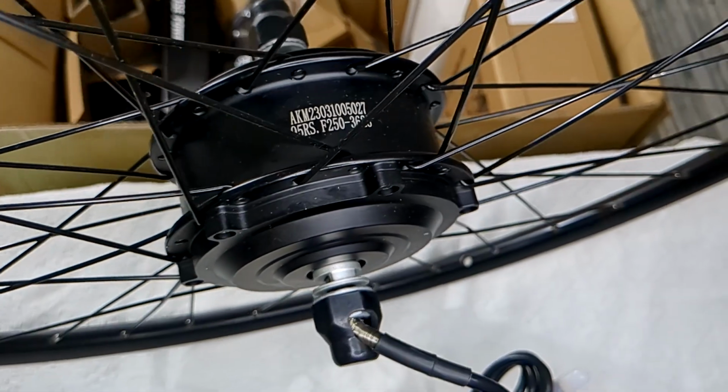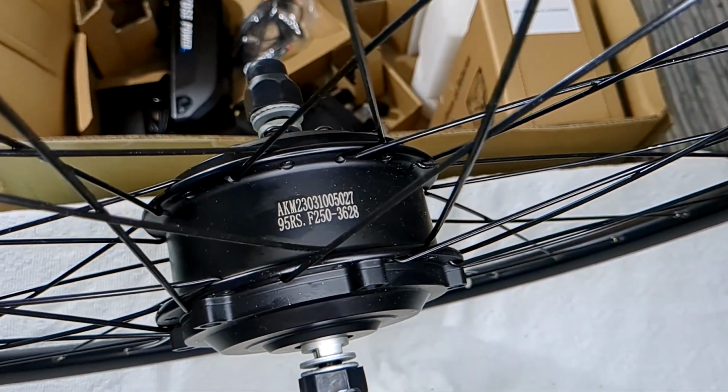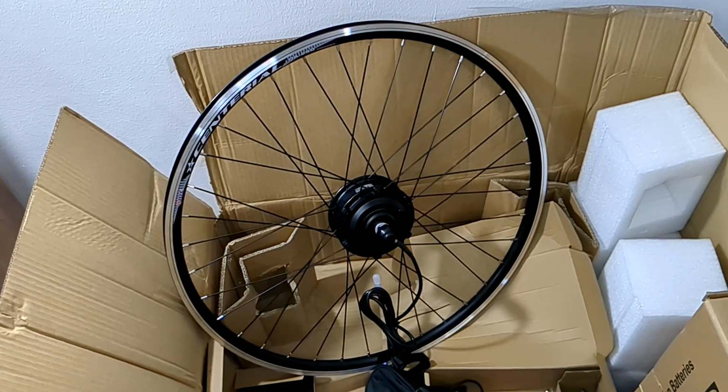The AliExpress listing says 40Nm torque or whatever they call it. So 40, pretty typical. That's okay. I presume it's not tubeless ready, but I don't actually know.